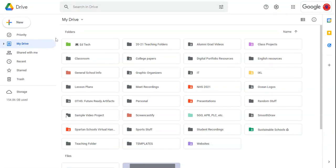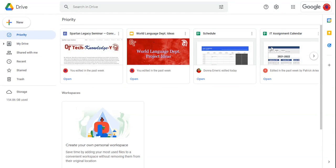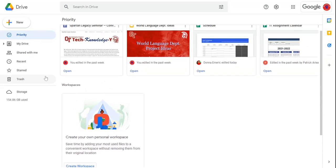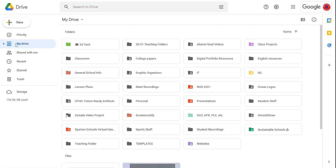So the first thing I'd like to point out is the different choices on the left as to how to view your drive. Priority is a relatively new one, and it will highlight some newer things that you've been working on, kind of like most recent in My Drive. There also is a new feature called Workspaces, which I'm not going to get into too much here, but you could add files to a workspace that you can then share out to people if you're working on a specific project. My Drive is where you're probably going to do much of your sorting, organizing, etc., where you can find all of your files and folders.